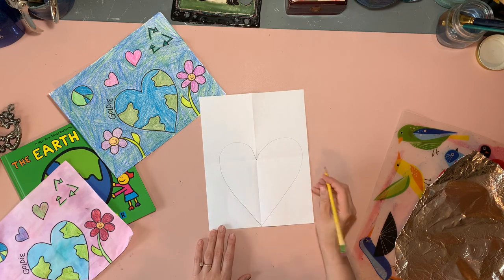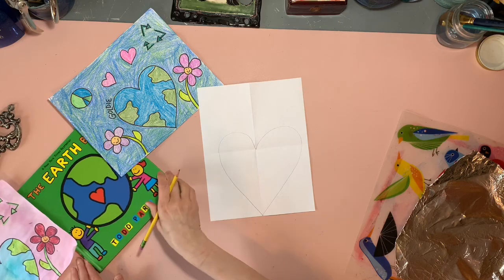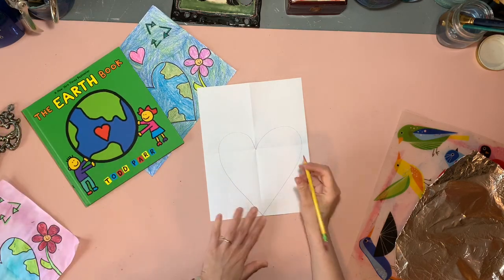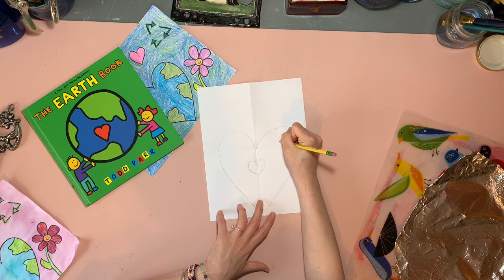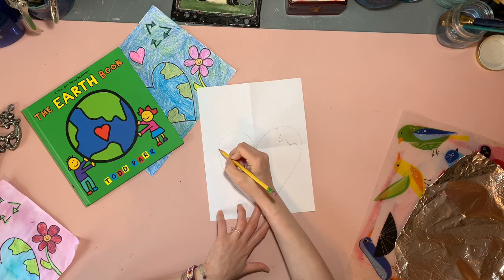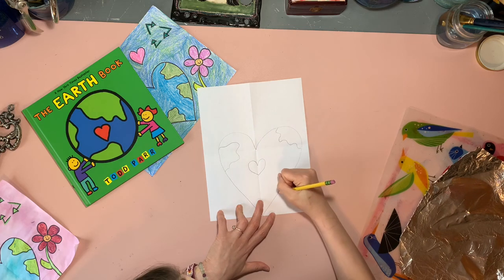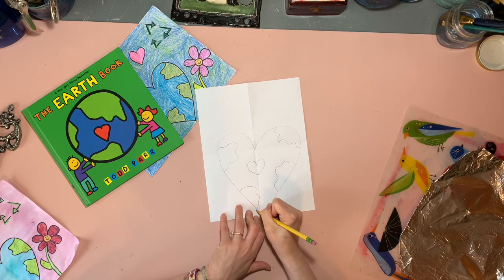After we did that, we're going to add some of the land on the earth. They kind of look like blobs. We can also add another heart, like the cover of the book here. So I'll make another little heart here. Then I'm going to add some blobs for the land. Now you don't want to add too many blobs for the land because the earth is made up of more water than it is land. So we're just going to add a few on each side.